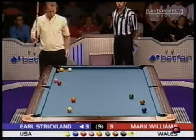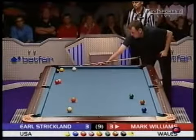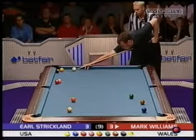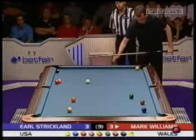Earl begging for a ball to go down on this break. Nothing has disappeared from the table. Mark Williams comes up to survey the scene. He's not going to like it a lot, Jim. There's a lot of trouble on this table. Yeah, you can't really attack from this. Well, he could bank this, sorry.